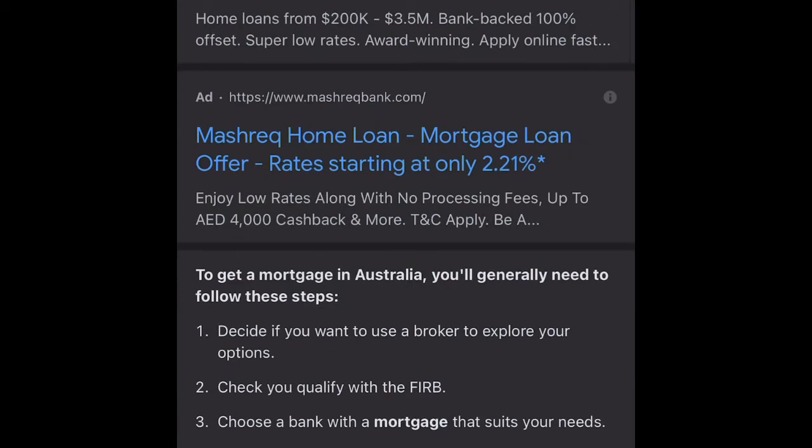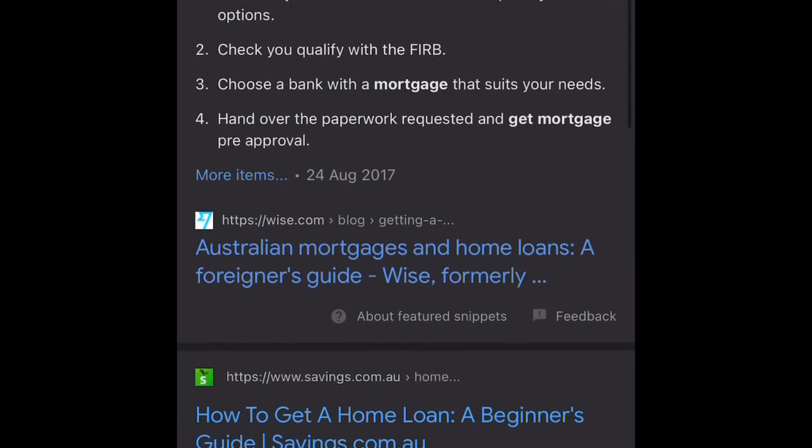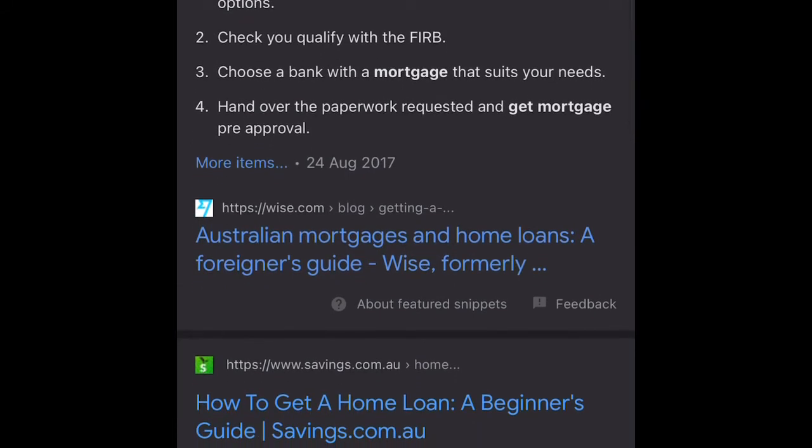To get a mortgage in Australia, you'll generally need to follow these steps. Decide if you want to use a broker to explore your options. Check you qualify with the FIRB. Choose a bank with a mortgage that suits your needs. Hand over the paperwork requested and get mortgage pre-approval.